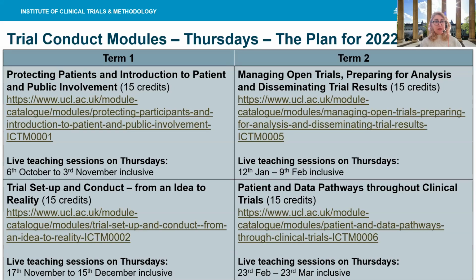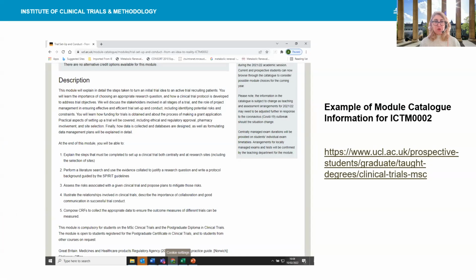So the Thursday modules in term one, we have Protecting Patients and Introduction to Patient Public Involvement, which is a 15 credit module, which runs the first part of term one, which is then followed by Trial Setup and Conduct from an Idea to Reality, also a 15 credit module, and it runs from November till December. In term two, we have Managing Open Trials, Preparing for Analysis and Disseminating Trial Results, which is in the first part of term two, and followed by Patient and Data Pathways Throughout Clinical Trial, also a 15 credit module, which runs from February to March. And you will be able to find examples of and descriptions of each of those modules on the UCL catalogue.